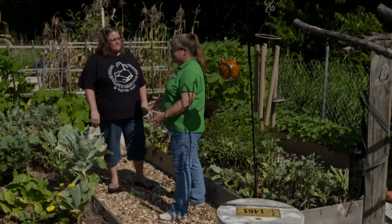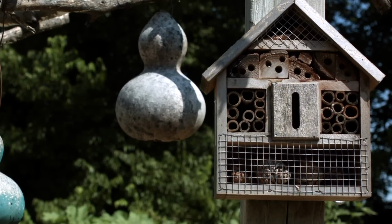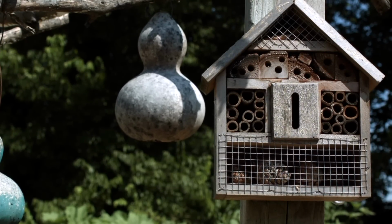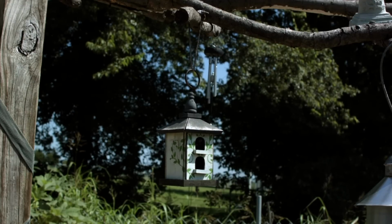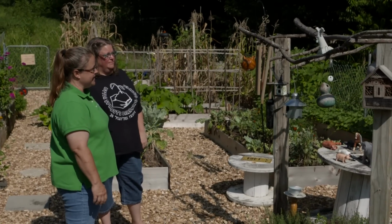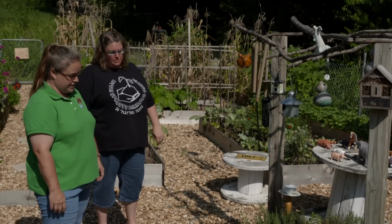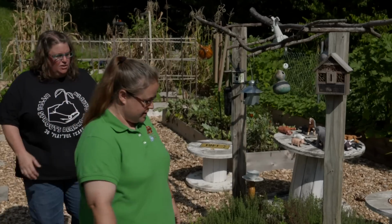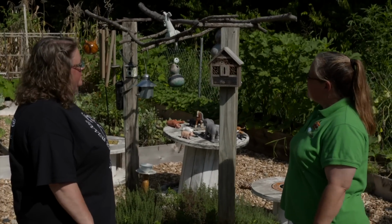And in addition to the birds, I noticed that over here you have like a little pollination station, like you have little things that critters can make homes in. So tell me about the different critters you've seen in here. Well, we've seen a lot of wasps. Over there we have habitat for mason bees, and we've made homemade mason bee houses, and then we bought some store-bought ones, and they're hanging all around the yard.